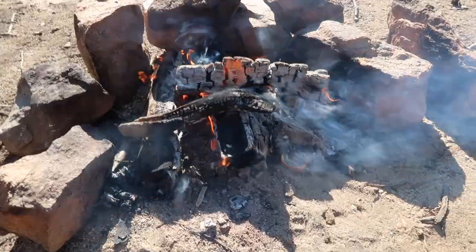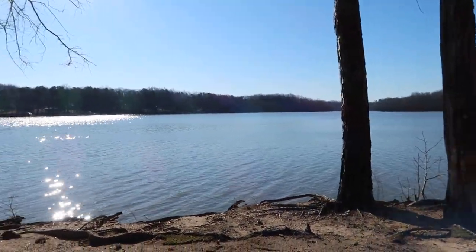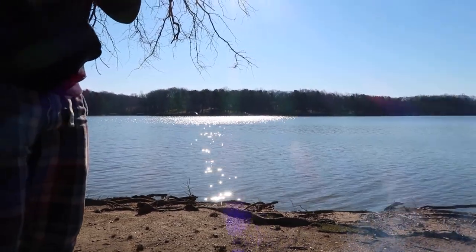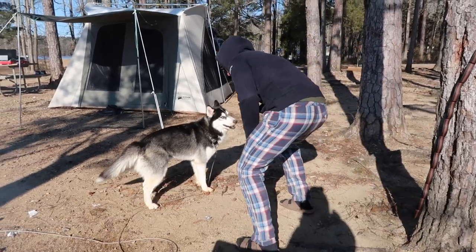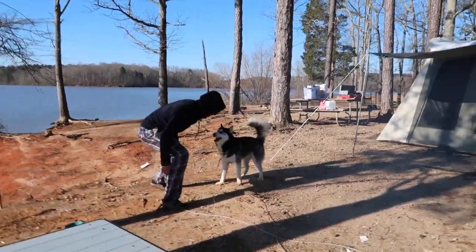Okay. Letting the last of our wood die down. Enjoying the views. Look at the water. Oh my gosh, it's so pretty. The sun's just glistening on the lake. Still pretty cold. So we're packing up and gonna head out.